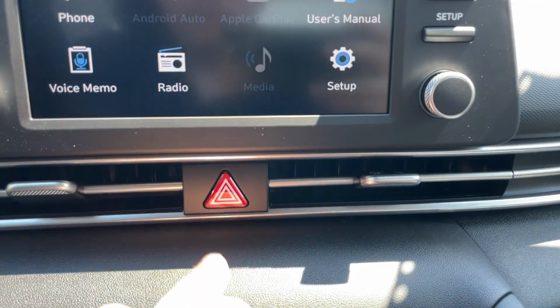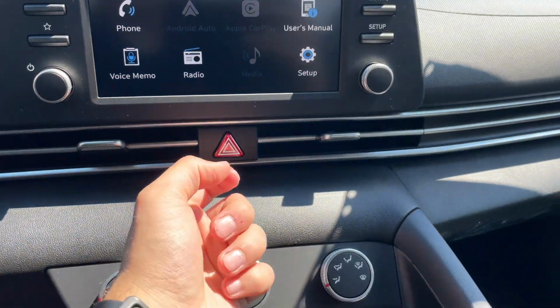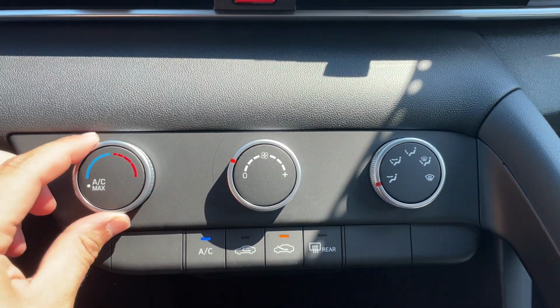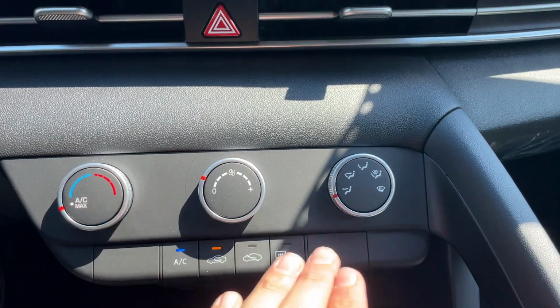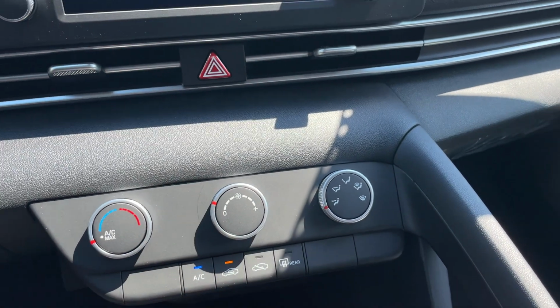And here is the emergency light button. It does actually flash when you activate it, and this is going to be plastic. The climate controls are very easy to use, and the knobs feel nice, and they don't feel cheap for a base trim, so that's good. But they definitely look on the cheaper side, even the plastic around them.